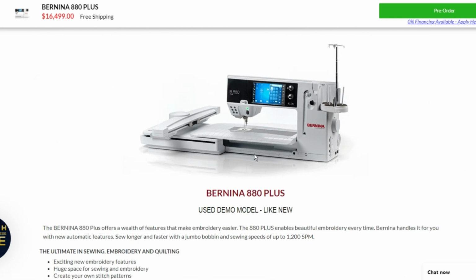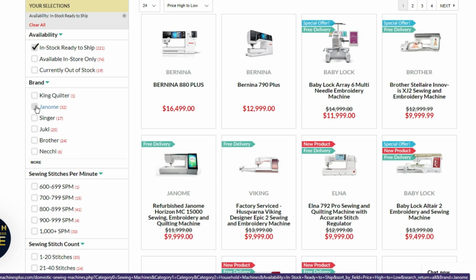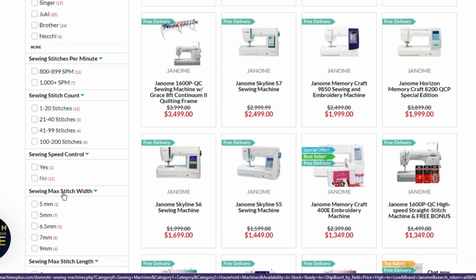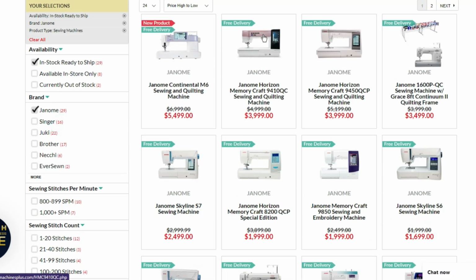So back to browsing. I want to put some filters on this again. So let's do Janome. And let's also do sewing machines. Okay. So you can see the price has dropped. Like it's a third of the price of the top one before we applied the filters. So let's just go ahead and choose that as our top of the line model.